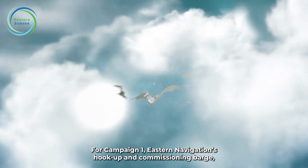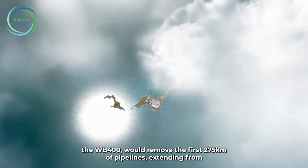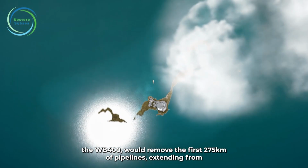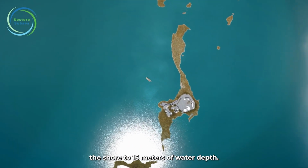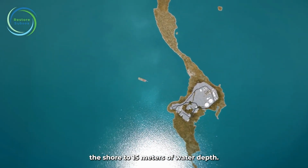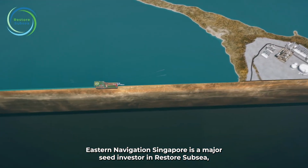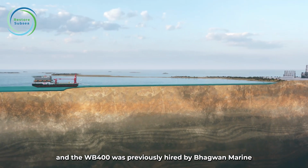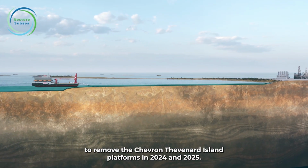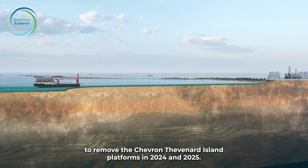For Campaign 1, Eastern Navigation's hookup and commissioning barge, the WB 400, would remove the first 275 kilometres of pipelines extending from the shore to 15 metres of water depth. Eastern Navigation Singapore is a major seed investor in Restore Subsea, and the WB 400 was previously hired by Boskalis Marine to remove the Chevron Thevenard Island platforms in 2024 and 2025.